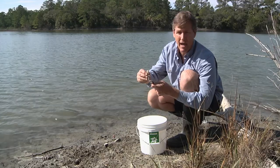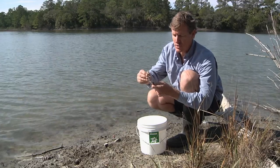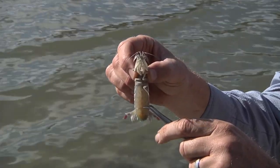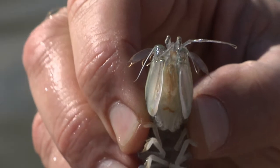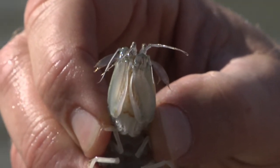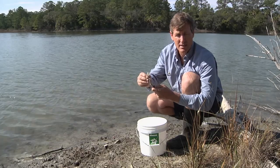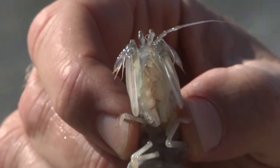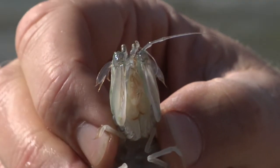When you talk about stomatopods, you talk about smashers and you talk about spearers. This particular one fires those claws out and sticks it in the side of a fish or a small crustacean, and then hooks it and brings it back to the mouth parts. This is one of the fastest movements in the animal kingdom. I've heard it said that it's 50 times faster than the blink of an eye.